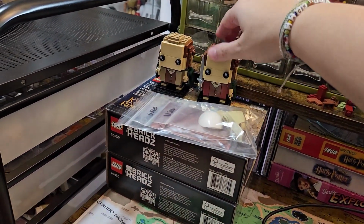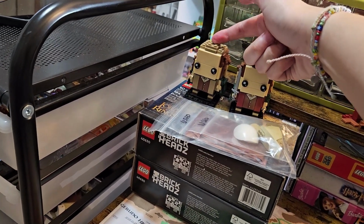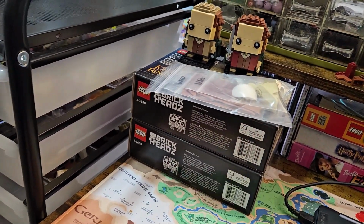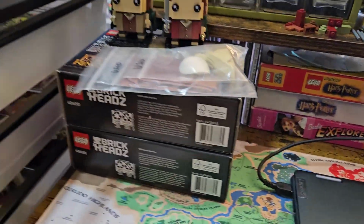I've got my Frodo as a model. I'm trying to make Sam, Merry, and Pippin also by changing their hair color and making them each unique, and then changing their little vest color. So I have Merry and Pippin here. I haven't built them yet. Obviously, it's taking me a while. I have extra pieces there, so.